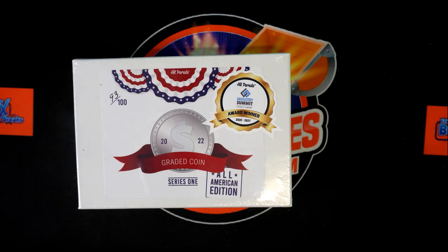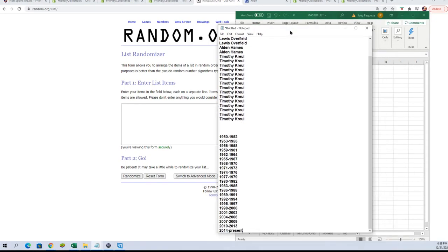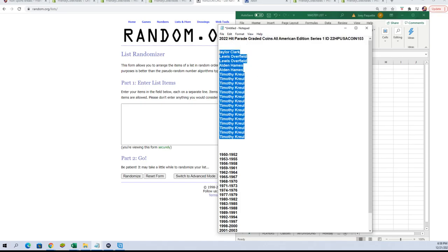This is the graded coin box break. And we're going to randomize the owner names 7 times. And somebody is coming away with a graded coin in the rip. So we'll randomize both lists here 7 times.